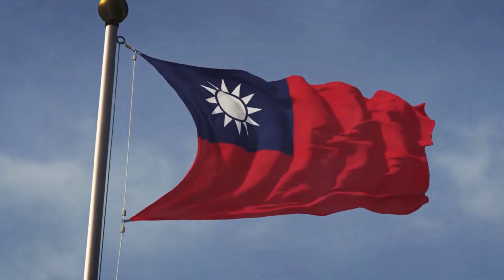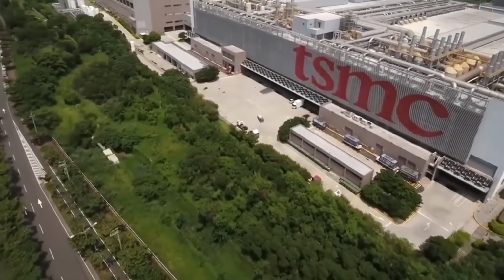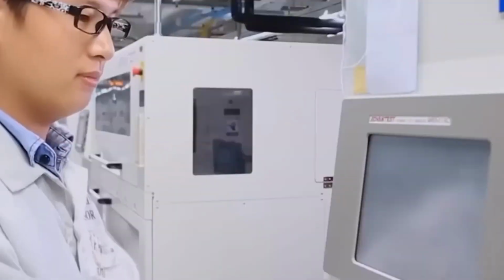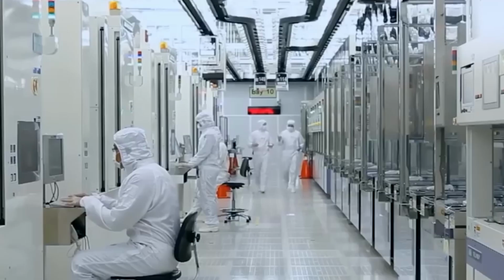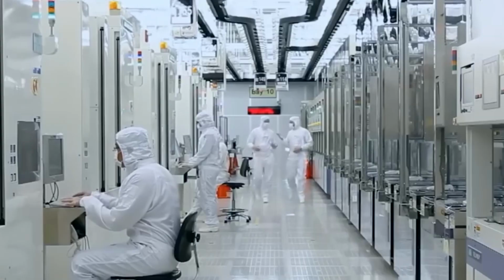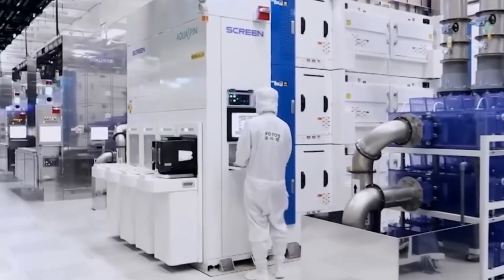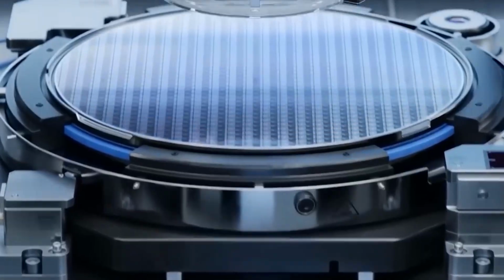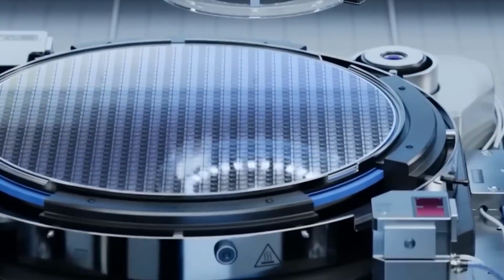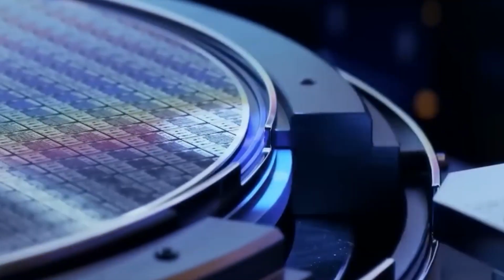From here, the story takes us to Taiwan, inside the labs of TSMC, Apple's most critical partner. Inside rooms so sterile that even a speck of dust could ruin everything, those cylinders are sliced into thin wafers. Then begins the most complex industrial process in the world, etching billions of transistors onto each wafer, so small they measure just 3 nanometers wide. To put that in perspective, that's smaller than a single strand of DNA.